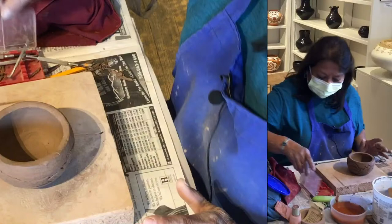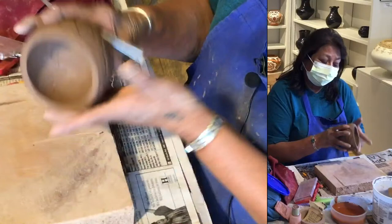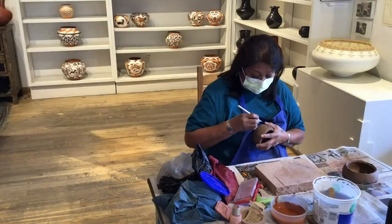Mm-hmm. So your mom made pottery as long as you can remember? Yeah, since she was young. Was it since she came back to Santa Clara after being at the Army base? Or did she do it when she was at the Army base, too? No, she did it when they came back. She started when they came back, and she's done it all her life.